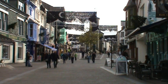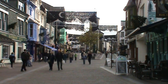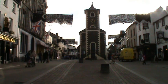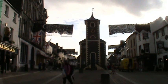We start at the bottom of the marketplace and walk to the left hand side of Moot Hall. As we look up the market square, we can see Moot Hall in front of us. It's all festive for Christmas. It's the 9th of November today.